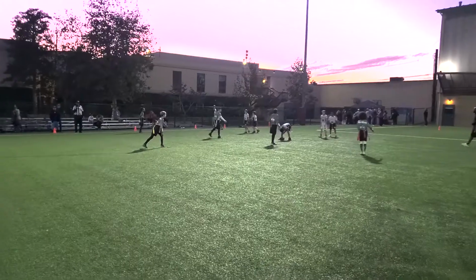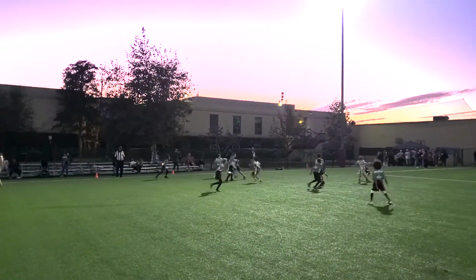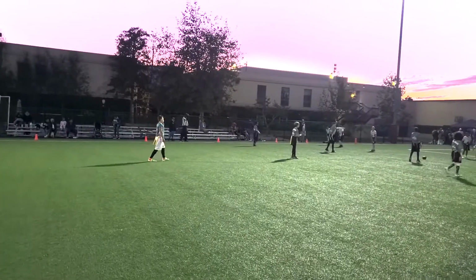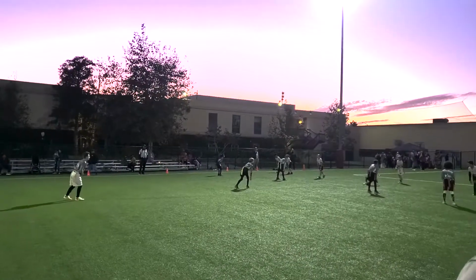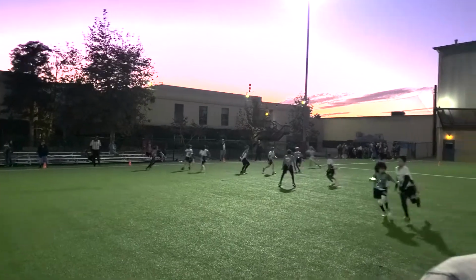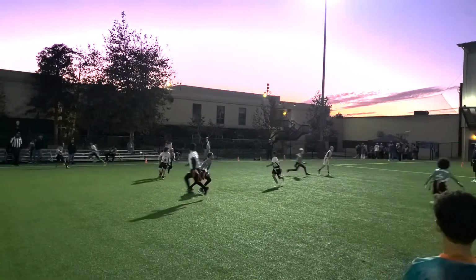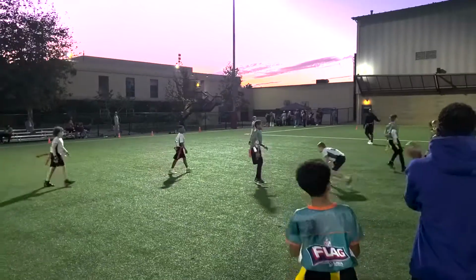Here we go. It's going to be a time ball. It's a high snap, and that will be down for a loss. Pass, and it's a short pass for about 3 to 5 yards. And a screen pass. And that's going to be lost. Chris got the flag. Great job, dude.